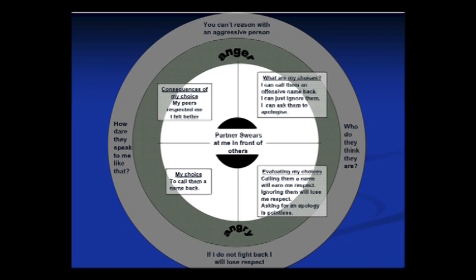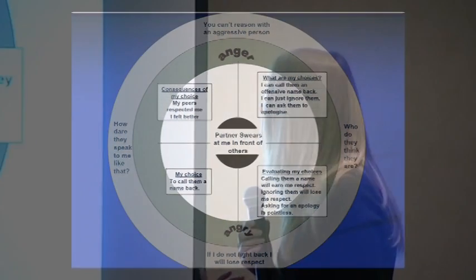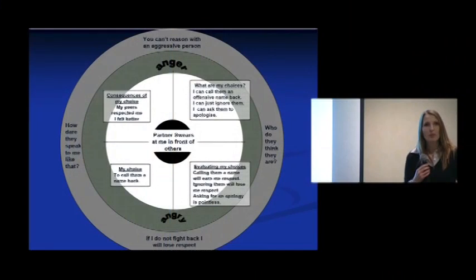Okay. What else could you do? I could tell her to apologise. So what are you going to do? Well, calling them a name, that'll earn me respect. If I retaliate, ignoring them will lose me respect because my mates will think I'm weak. Asking for an apology is pointless because she won't give me one. So my choice, I'm going to call her a name back. Consequence: my peers respected me and I felt better.